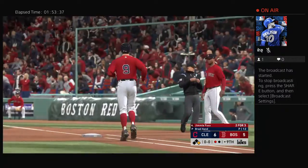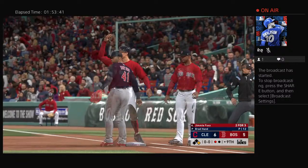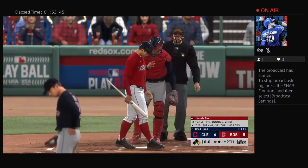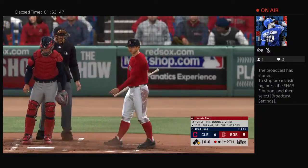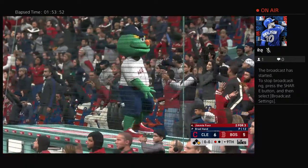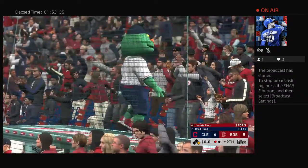Busted him inside on a 3-1 count. The ump thought it was just a tad off the plate. Tough to get the benefit of the doubt from the umpire when you fall behind in a count like that, though. So here's the Boston cleanup hitter, Jimmy Fox. He'll be looking for something he could drive into the gap and drive home that tying run from first.